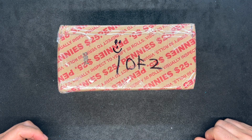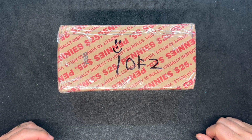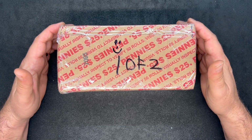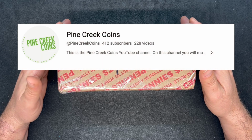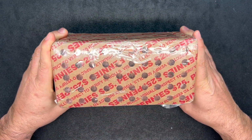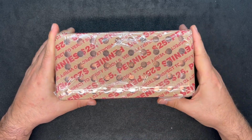What's up YouTube? Georgia Silver Hunter back, and today we'll be hunting a box of pennies. But not just any box of pennies. This box was provided by Pine Creek Coins, and he is out of California. And looking through the holes, it does look like we've got some new coins, but it looks like we've got some copper in there as well.